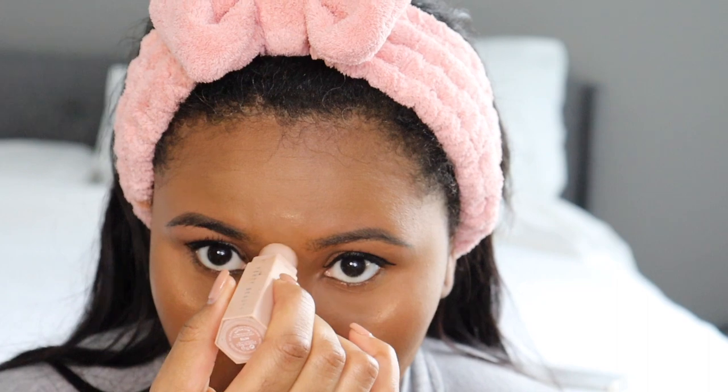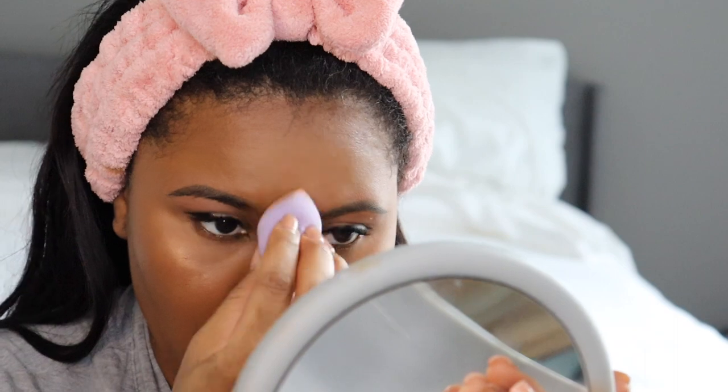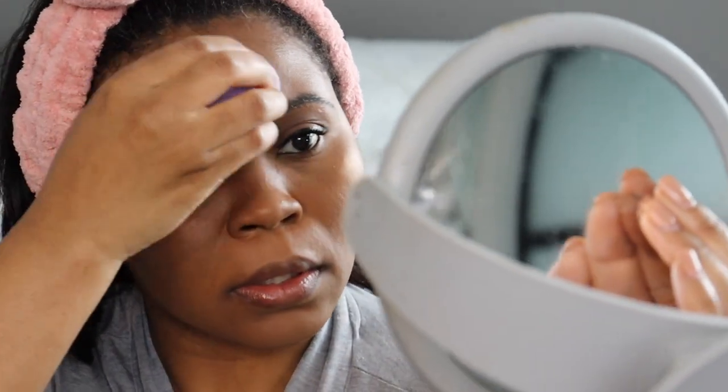And so I'm feeling like I may want a little Fenty highlighter down the middle, just for a little bit more presence. A little bit more shimmer. Just a little bit more.